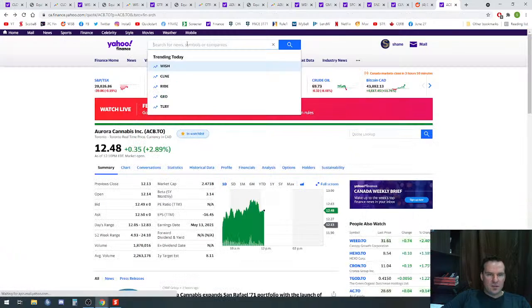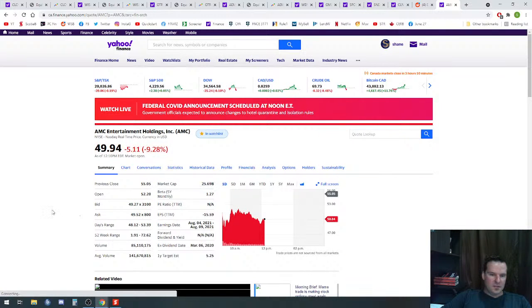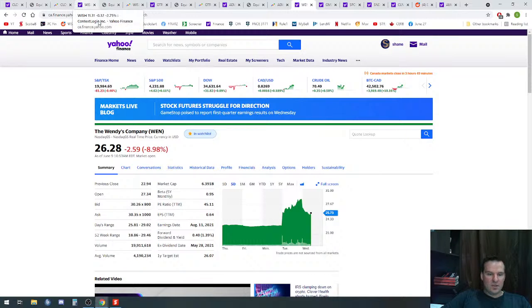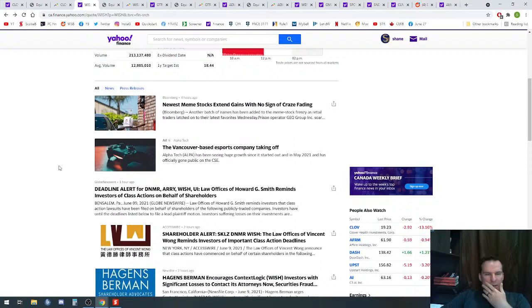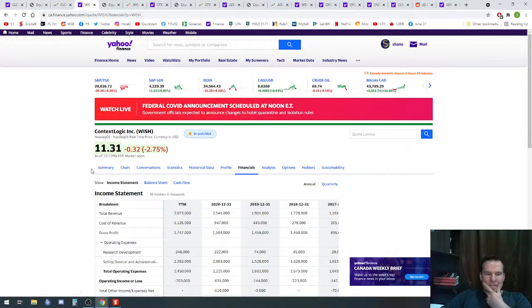And let's just go into AMC here. AMC is not a $26 billion company. I think it's around a $4 billion company. So Wish is right around that same size. It's kind of the size that AMC should be, and it's the size that Wendy's is. Wendy's is actually a little smaller. Wish overall is a bigger company value-wise, but like with any company, you need reasons to do it. But let's dive in a little deeper.